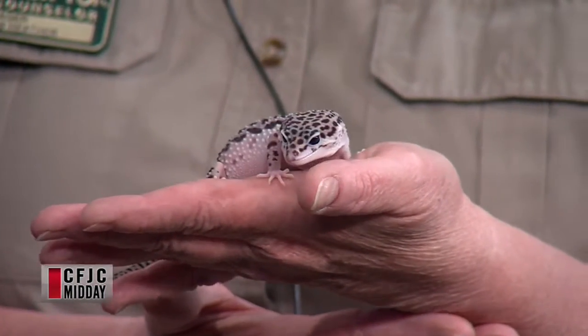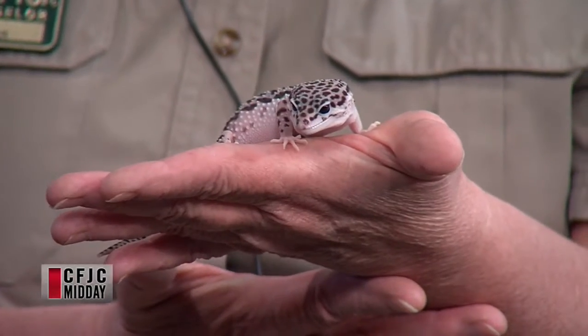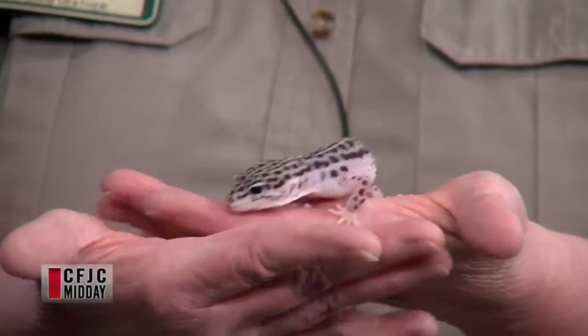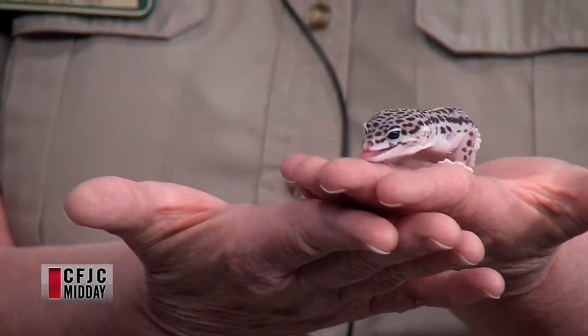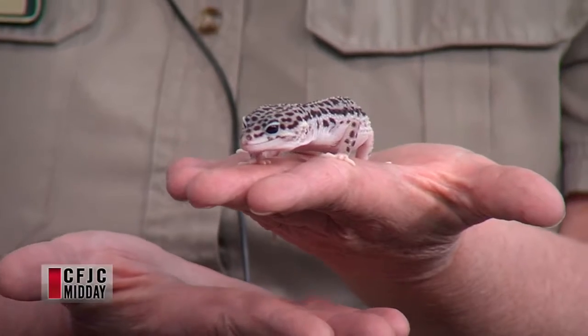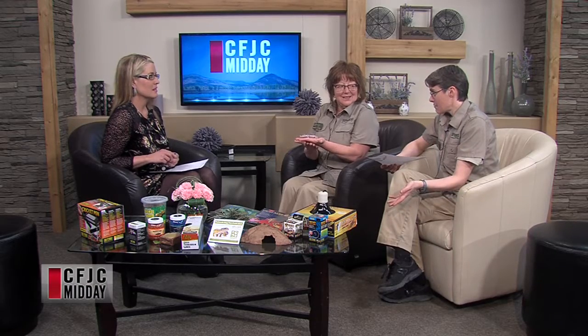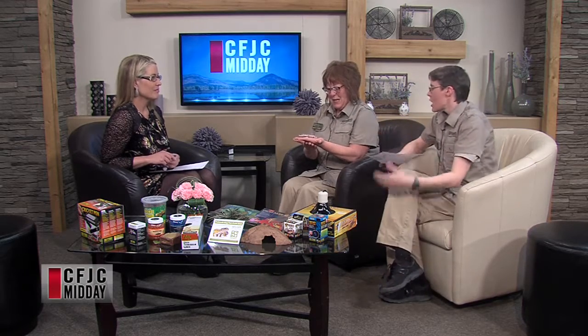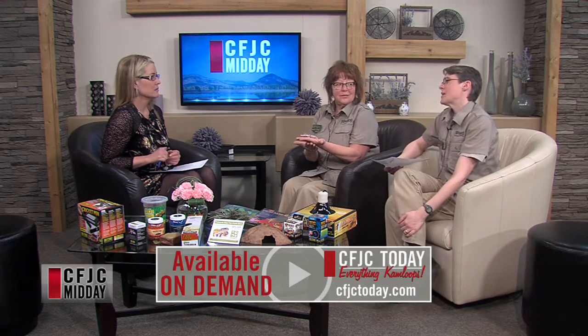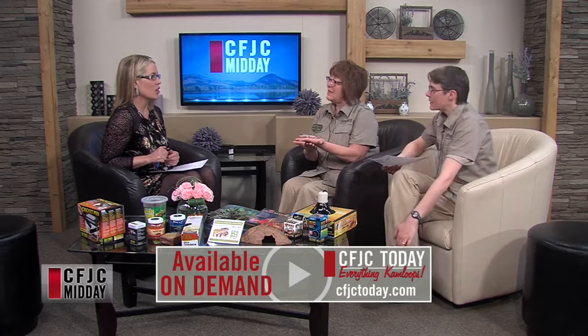Leopard geckos are amazing pets. This one particular one is called a super snow leopard gecko. Super friendly, super easy to take care of. They originate in Iran, Afghanistan, Pakistan. The main thing to remember, though, is that they have a long life, 10 to 20 years. So it's a commitment, like a dog or more.